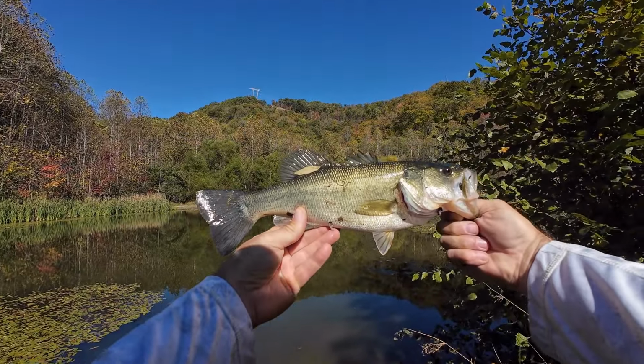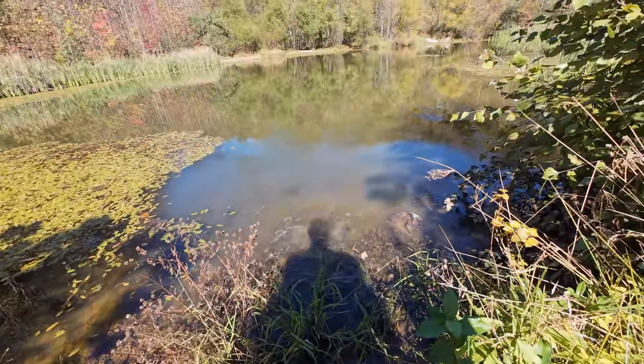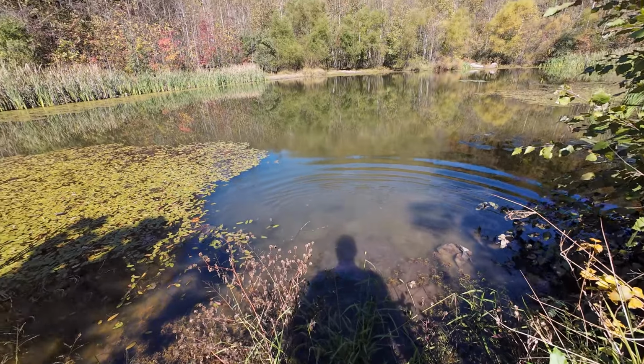All right, guys, one last look at him here. Beautiful largemouth, I'd say about 15 inches. We'll see, buddy. All right. There he goes.